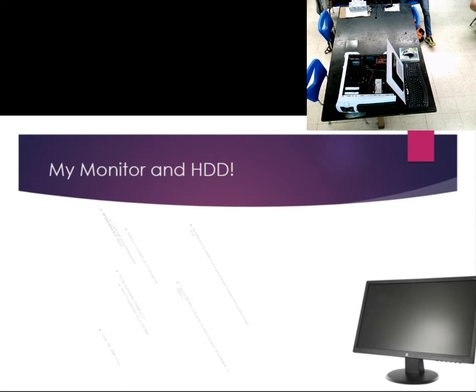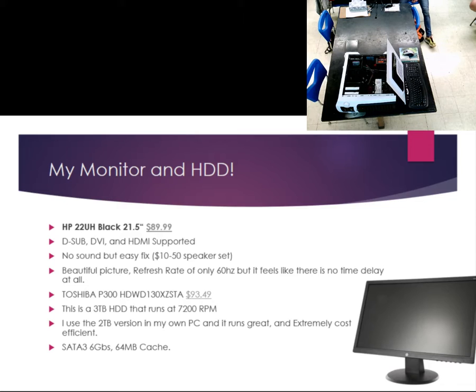The monitor and hard drive, I also have both of those with mine, but I showed you a picture of the monitor bringing it in. I love the monitor myself. It shows a great picture. It's not a 4K monitor, it's just an LED. It doesn't have sound, but you can get a quick speaker setup for like $7 off of Newegg. But my personal one is a $50 setup with subwoofers. So that's $89, and it has DVI and HDMI. It used to be $110 when I bought it, but they knocked it down.